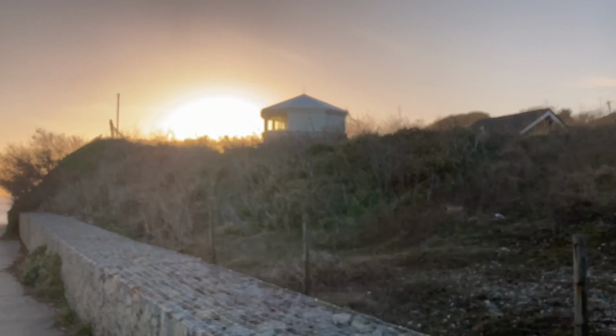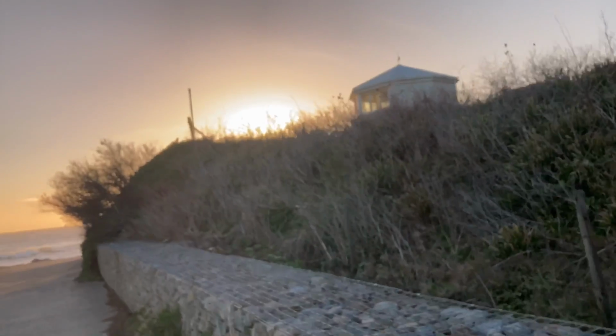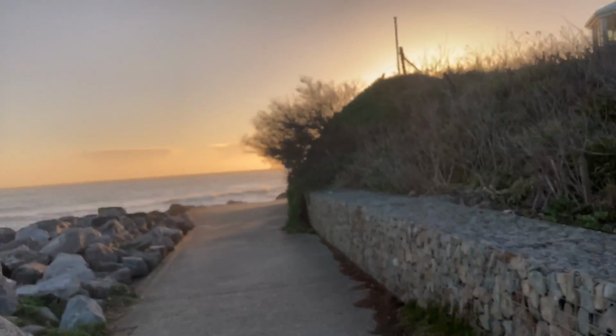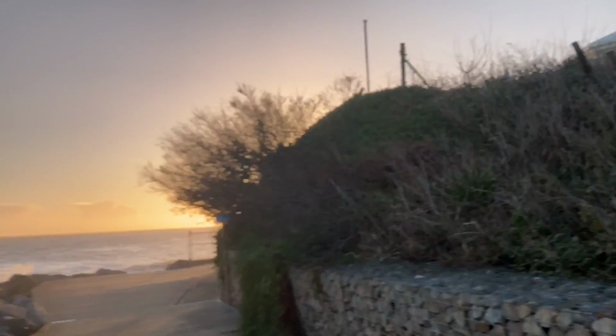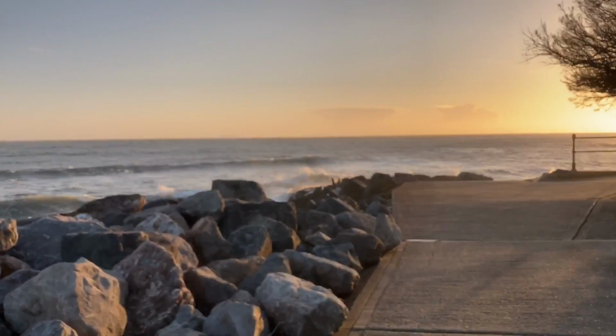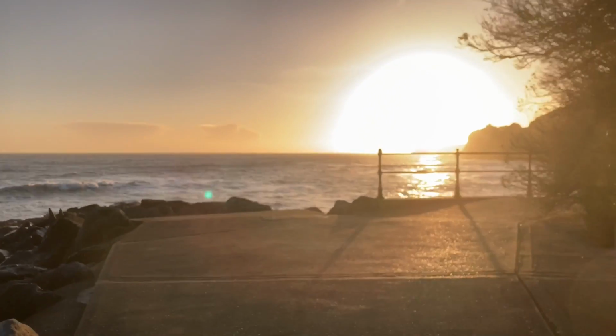Just trying a bit of starburst photography with the sun next to the top of that house. So hopefully that's come out all right. Maybe a silhouette with the sun on it. Whoa, the waves are still coming in here. Whoa, and that's a sight to behold, isn't it?